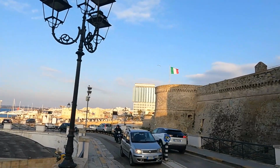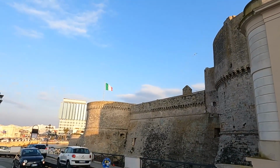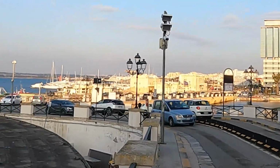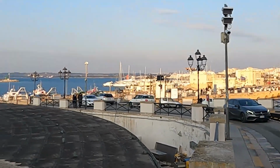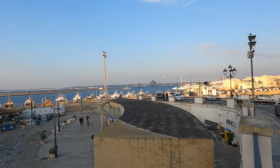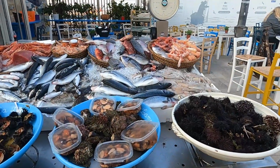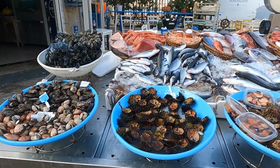And right behind there, that is the Aragonese castle. Of course, every single city has a castle built by the Aragon kings, and that's the only bridge connecting the mainland with the old town, basically the old Gallipoli. And down here is the fish market, still selling fresh fish captured by the fishermen back there in the sea every single day. The traditional Italian life.